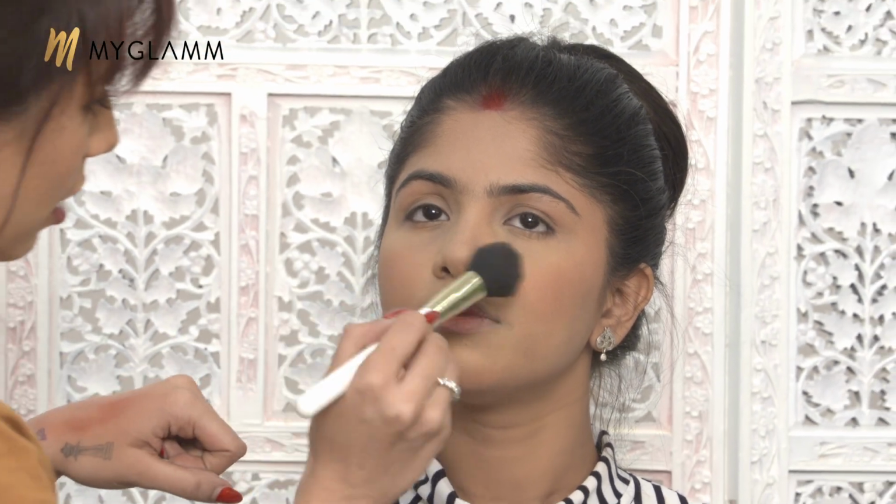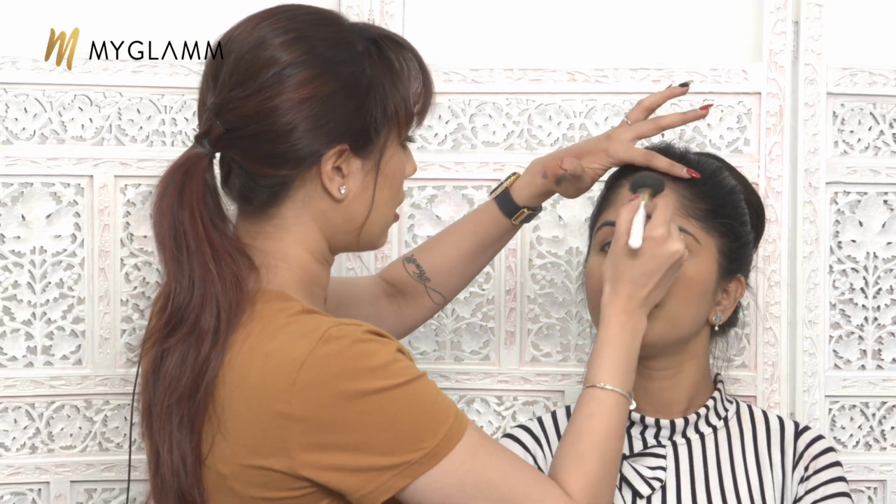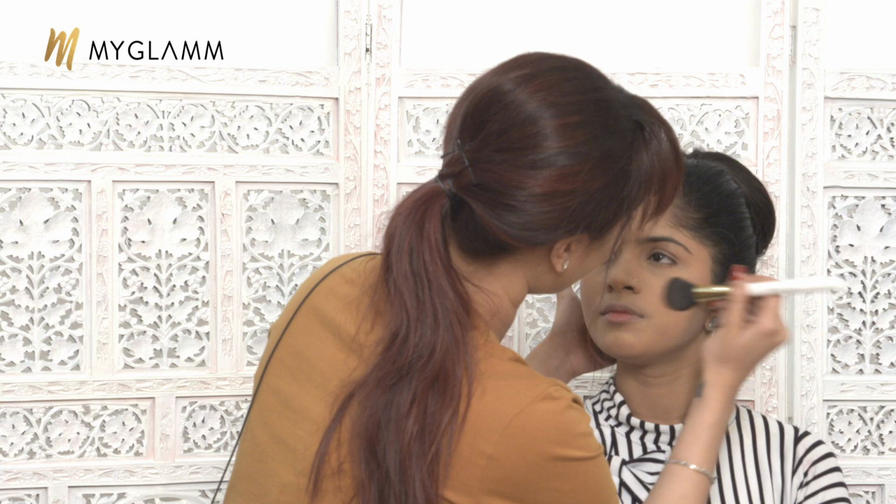I'm also taking some more, like I'm just going to keep rubbing my brush onto the back of my hand and just run this along the face very lightly to add some color to the skin. And I don't know if a lot of people like it, but I really like my makeup to have that one tone color going through the face. Just that hint of color everywhere.